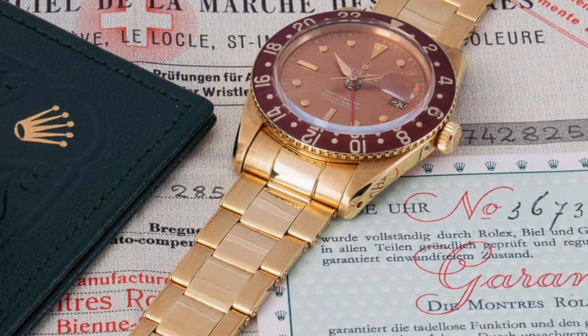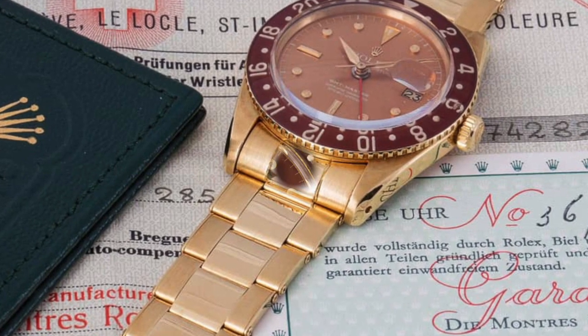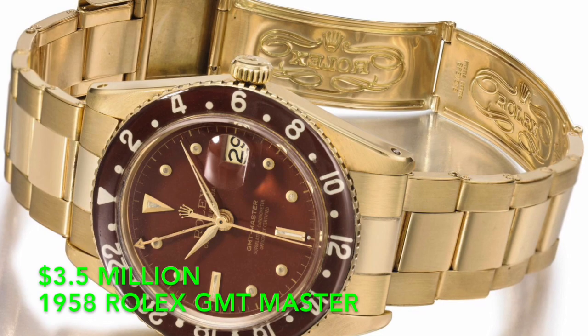Beating the old record by $1 million, the 1958 Rolex GMT Master was auctioned at Phillips, Geneva in May 2016 for a surprising $3.5 million.